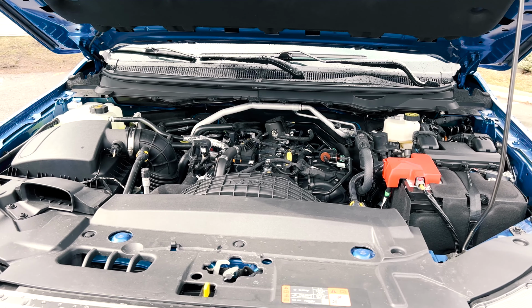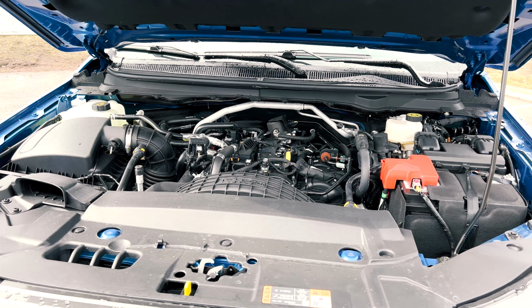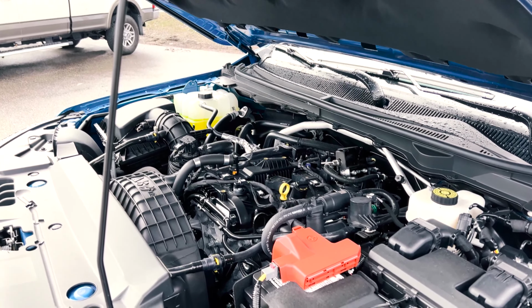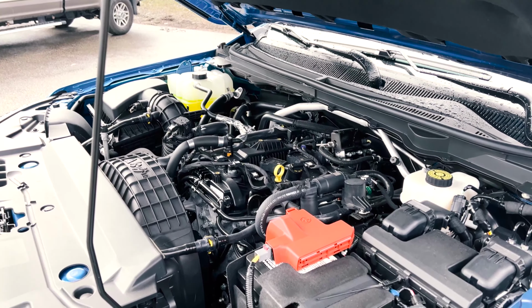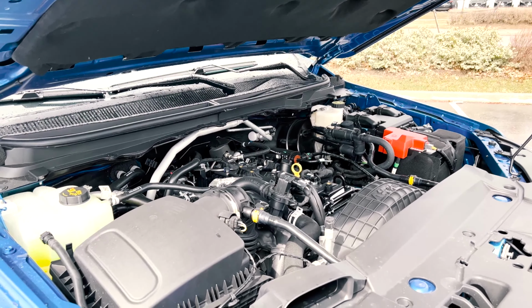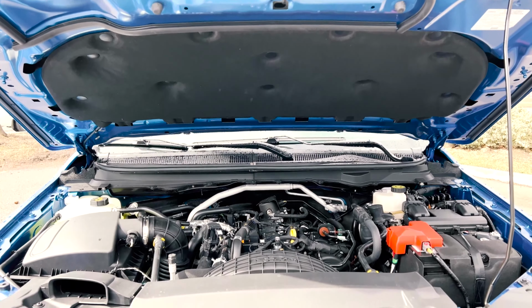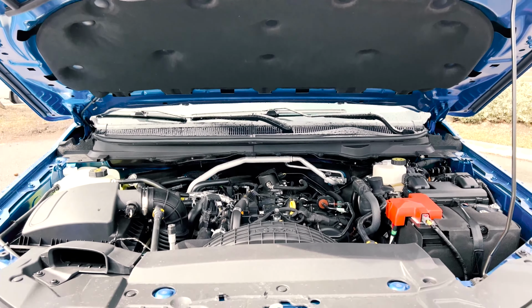As for what powers this Ford Ranger, you've got your 2.3 liter EcoBoost engine, which is going to provide you with 270 horsepower and 310 foot-pound of torque. And when it comes to towing with your Ford Ranger, you can tow about 7,500 pounds, while having a payload of a little over 1,800 pounds.